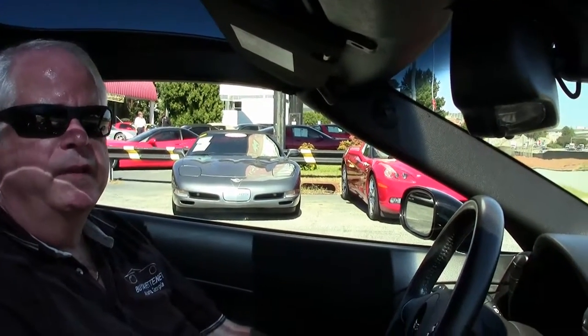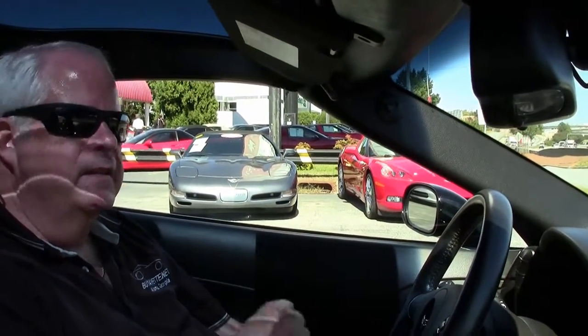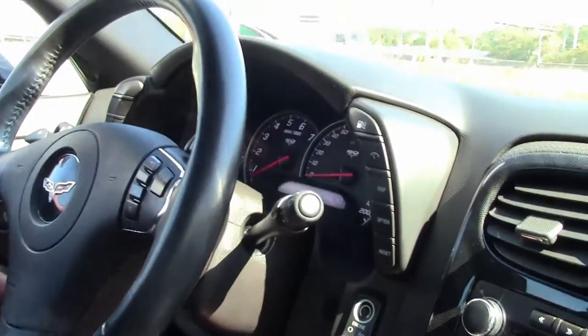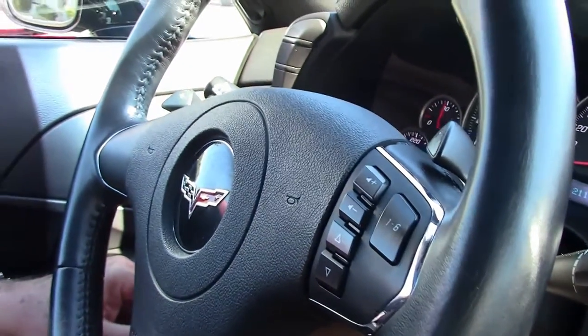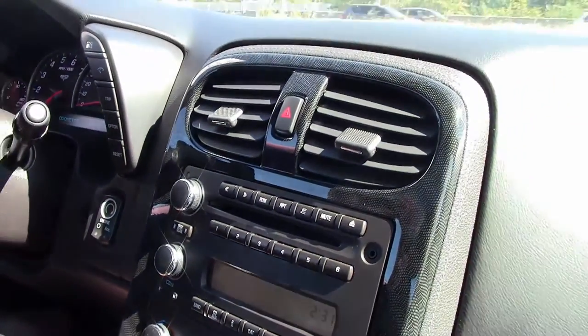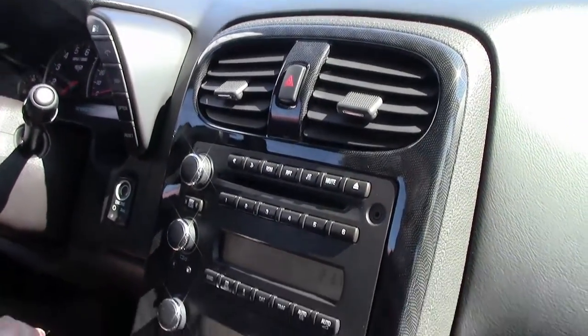My name's Rick Engel. Today we're going to take a test drive in this 2013 60th anniversary black on black with a little over 21,000 miles. It's an automatic with a paddle shifter. It is a 1LT, with definite nice carbon fiber on the center console. It is an automatic, as I mentioned, with the paddle shifters.